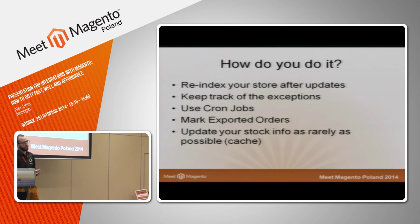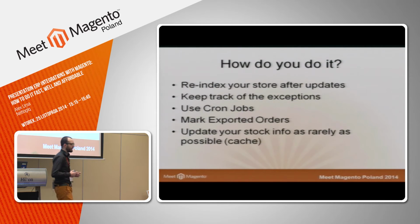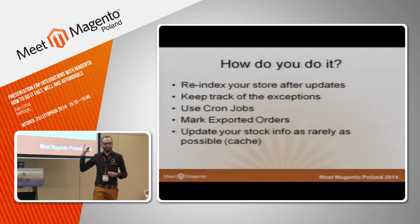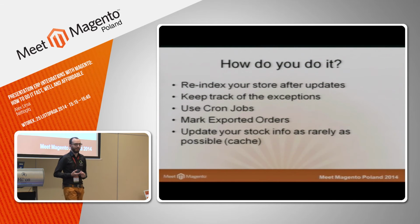Also, reindex your store after your updates. Maybe you know that, but my first experience when I started working with Magento, as Ben said, clearing the cache and reindexing helped me a lot. Products weren't there, and I couldn't understand why. And actually, the solution was just simple. We were talking a bit before the workshop. You can do a partial reindex. You don't have to reindex your whole catalog. Daniel actually had a nice module he was telling us about.